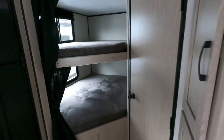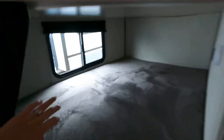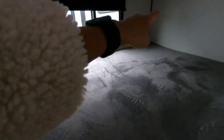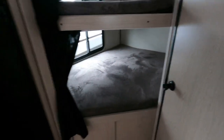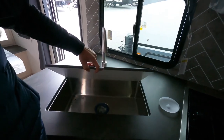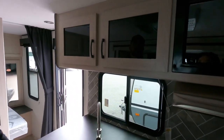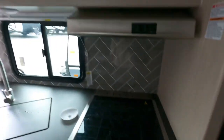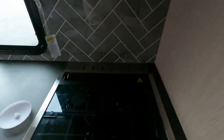There's the bunk area. I remember laying in something like this. I can fit comfortably here, and then Ralph used to lay here with his legs sticking out. And then it's a big sink. Yeah. And some upper cabinets. Pretty spacious. Nice microwave. 3-burner stove.